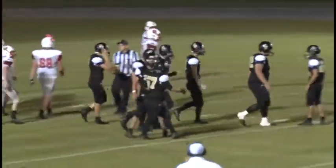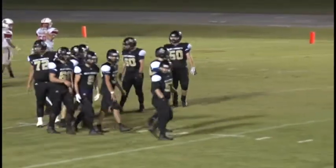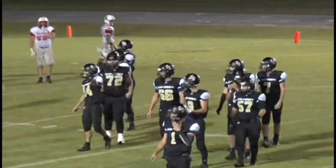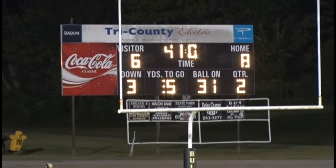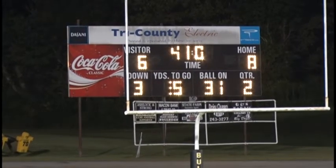I'm looking to see if that's Powell. I believe that was Powell on the coverage. A nice move by the Bulldogs. I believe it was Kirk that made him extend the play out and then cut up. And they brought him down. So with 41 seconds left, Clay County is going to take a timeout.